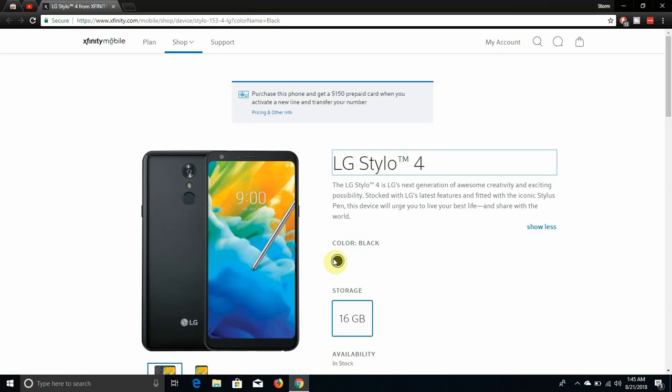You're better off just getting a Stylo 4 Plus and bringing it into Straight Talk or whatever. I don't know if you can bring a Stylo 4 Plus to Xfinity Mobile. I'm not sure. I suggest you guys ask before you think about doing that.